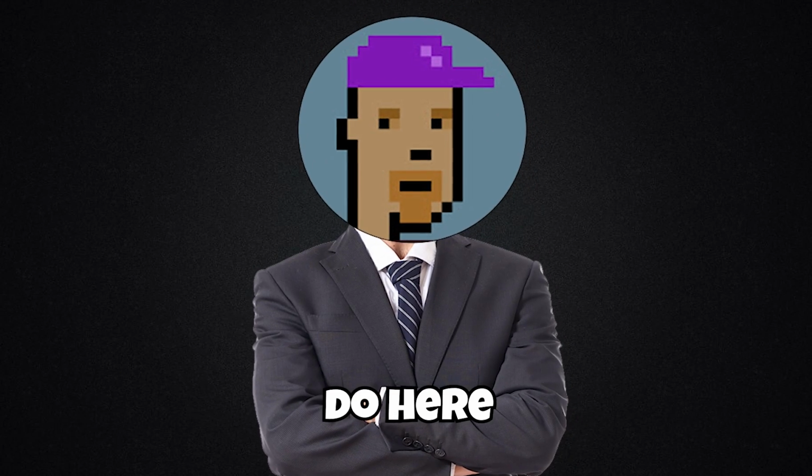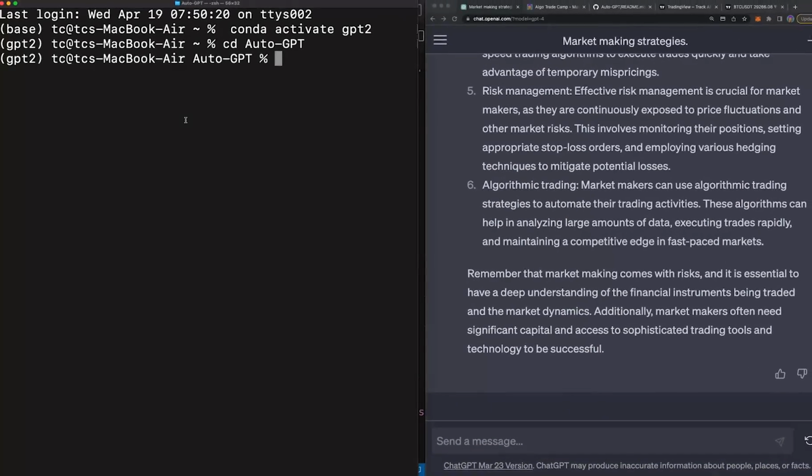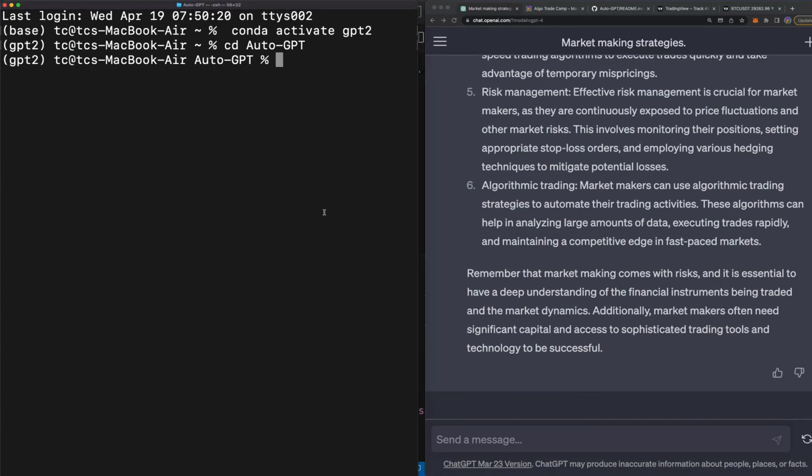And what I want to do here is get AutoGPT to write this for us. So let's go ahead and start it up. And how do we execute it? Let's go ahead and say python -m autogpt, and then we'll do GPT-3 only for now.